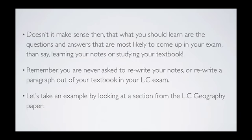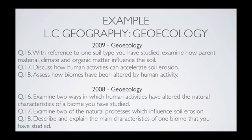Doesn't it make sense then that what you should learn are the questions and answers that are most likely to come up in your exam, rather than, say, learning your notes and studying your textbook, etc.? Remember, you're never going to be asked to rewrite your notes or rewrite a paragraph out of your textbook in your Leaving Cert exam. You're always going to be asked a question, and then you need to provide an answer to that question. So let's take an example by looking at a section from the Leaving Cert geography paper.